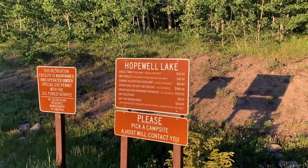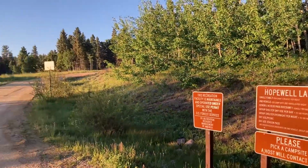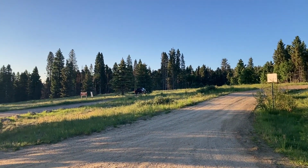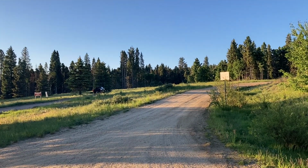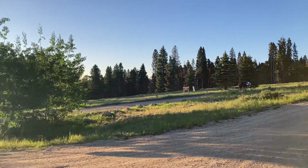You can go to recreation.gov to make a reservation. We've also got some first come first serve sites. That's looking off to the southeast, I believe, and there are some dispersed areas to camp over there. Jen and I are going to go check that out later.